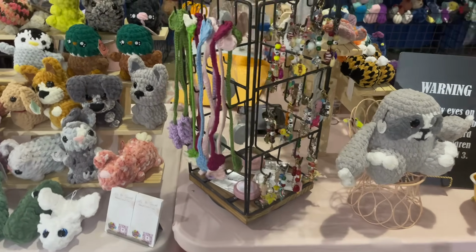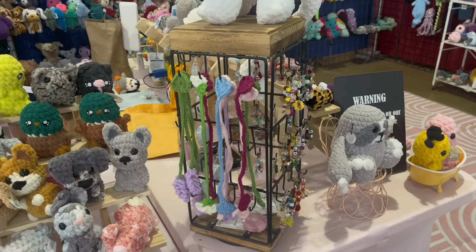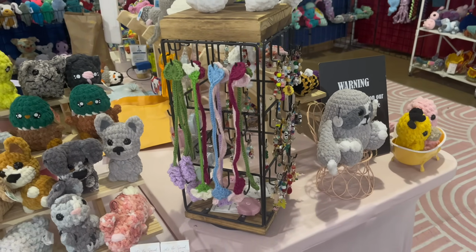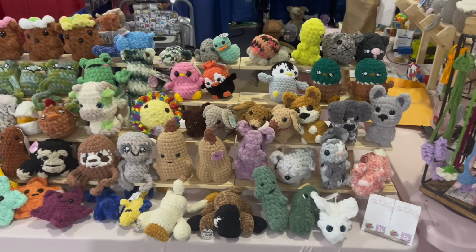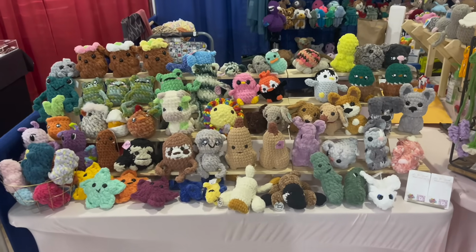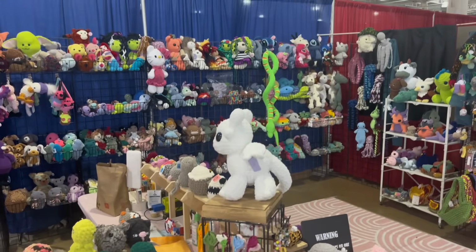Then we have these that can be used for bag charms or bookmarks. Those are made by Alyssa. Those are super cute. And then here is the front table, and get a wide view of that for you guys. So last day of the fair, here is to a good day. Good last day.